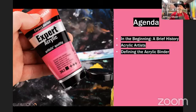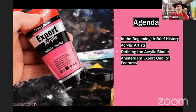And this is really important for all mediums. It's the binder that gives every medium its specific working property. All the pigments are the same. So we use the same coloring agents in oil paint that we do in watercolor and acrylic. It's the binder that makes each of these different materials unique. So we'll talk about what is special about the acrylic binder.